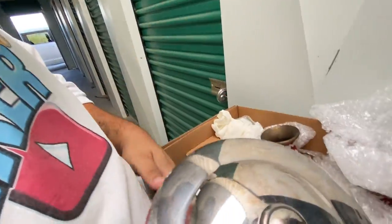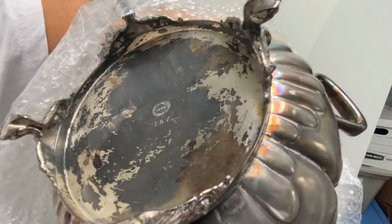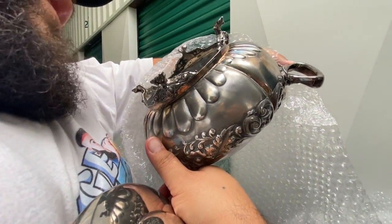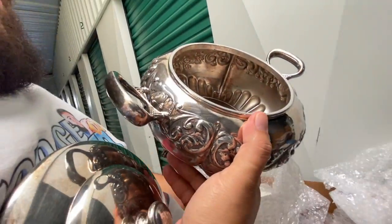Do you think that's silver? No. Where was the bottom thing? And it says Bar Silver Company. It says silver in the middle. It might be silver. Might be.